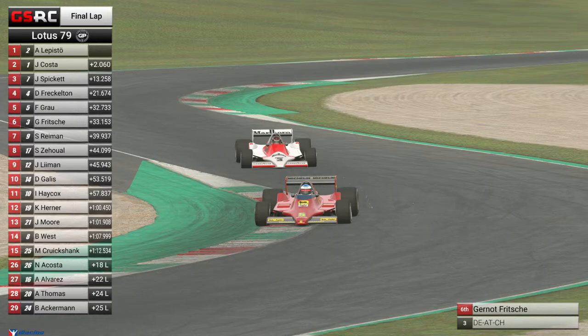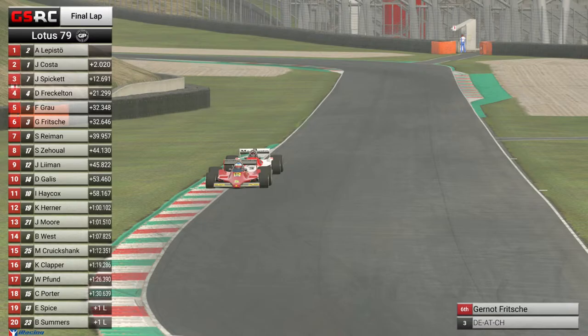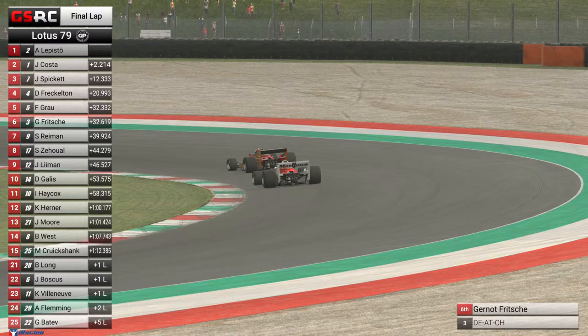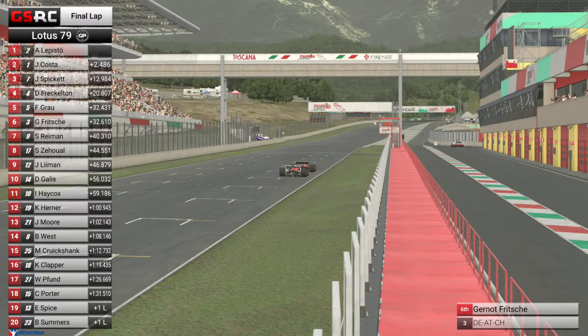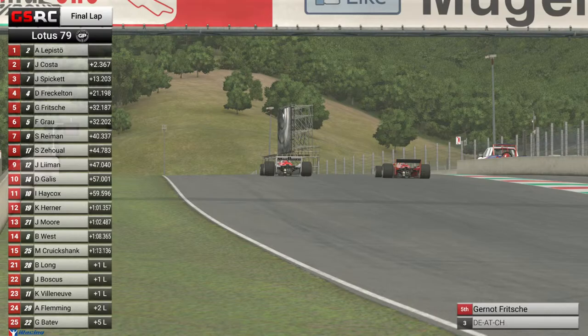Oh, and I can tell you 0.3 seconds entering turn number 15 here for Gernot Frisch. He closes it down to 0.25 seconds. I think this is going to be close enough to make the move on the straightaway. It's looking like it. I think that poor Farron Grau is going to be a sitting duck on this one. Gernot Frisch just rocks up next to him. Look at the extra speed. He's going to have the nose ahead. He's going to be fully ahead by the braking zone.